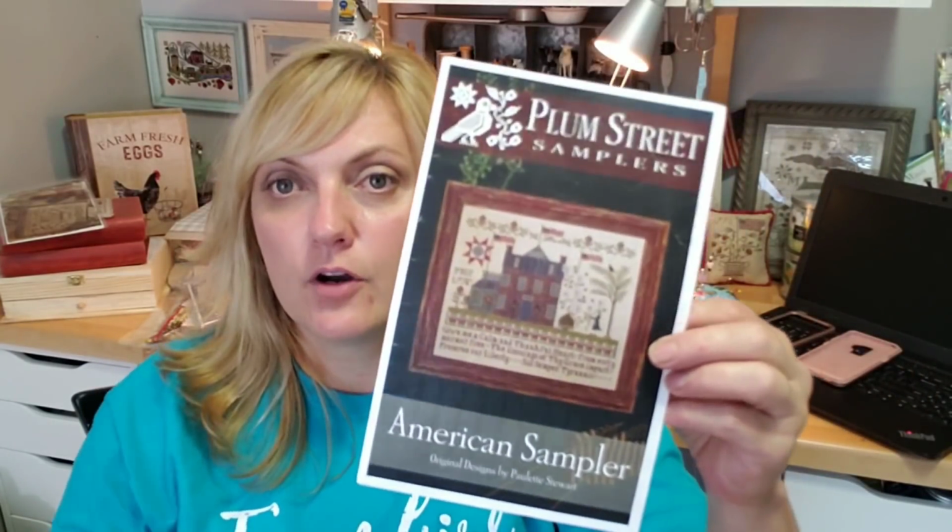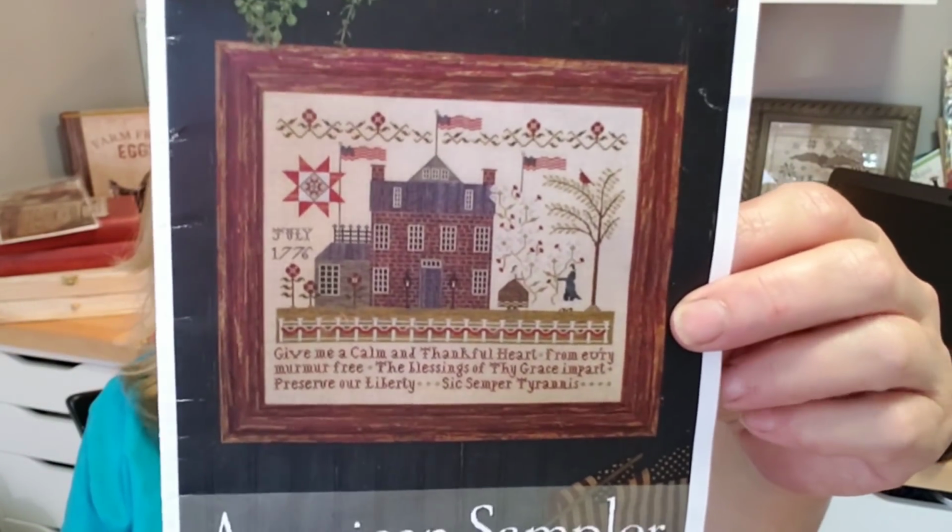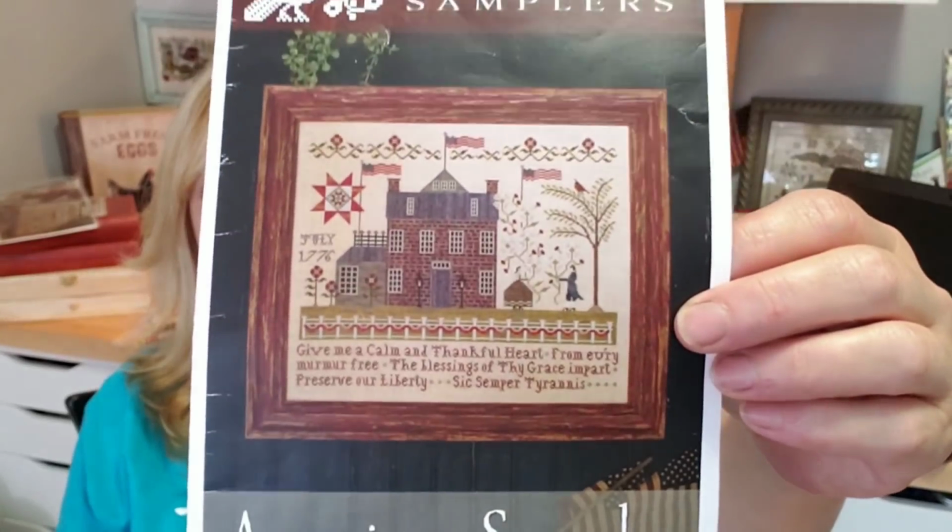Okay, my next one, Paulette's going to start to think I'm feeling stalkerish to her right now. This is American Sampler, another Plum Street. This is so stinking cute. Carol, the Saltbox Stitcher, says she wants to do it. And I was going to say, hey, we should stitch it together.